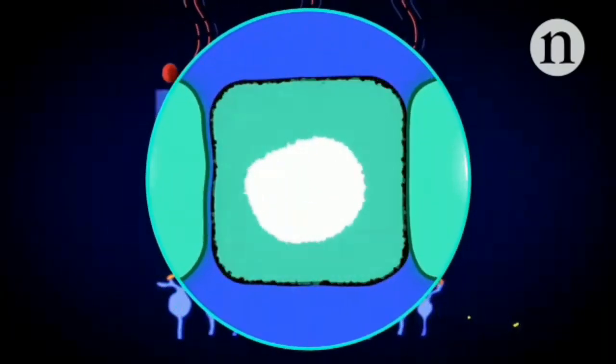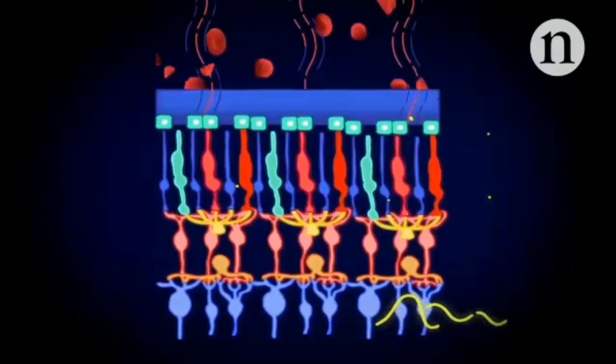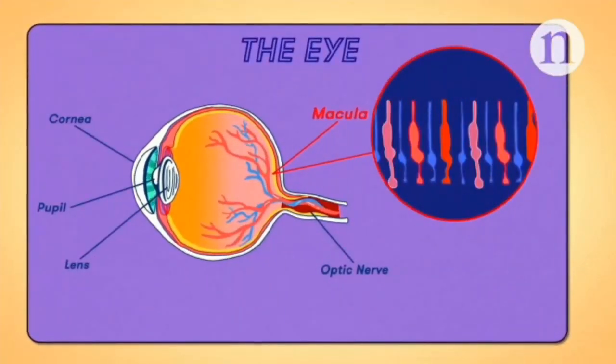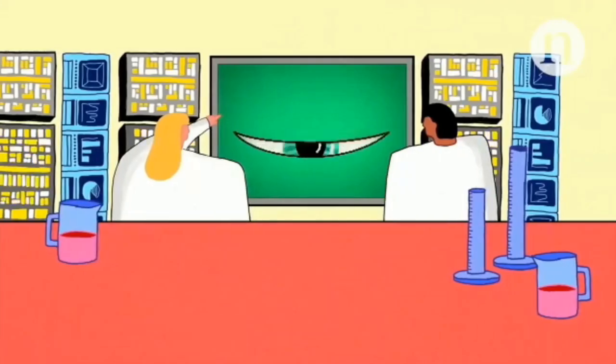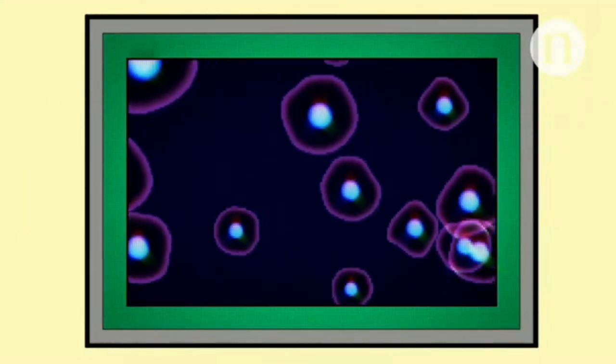Once these RPE cells are damaged, they don't regenerate, meaning they can no longer support the photoreceptors. When the photoreceptors here start to die, detailed vision needed for tasks like reading begins to disappear irreversibly. The most advanced area of research involves replacing damaged RPE cells with new cells created from stem cells.